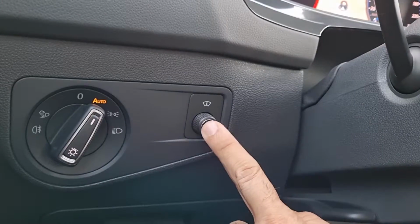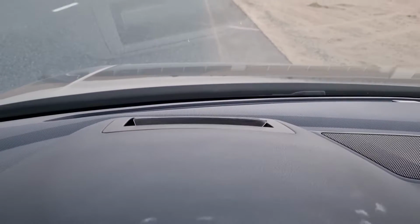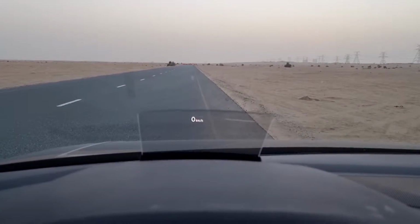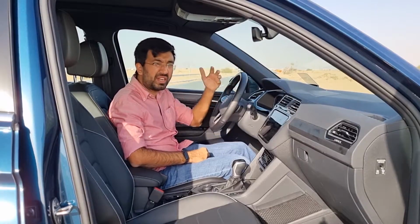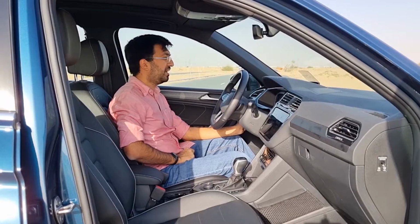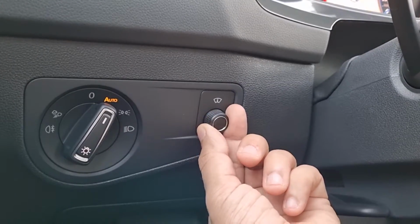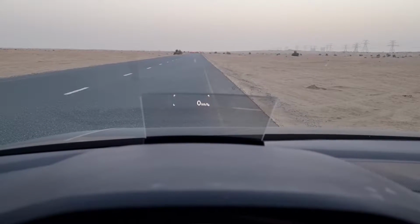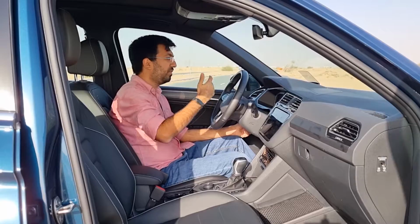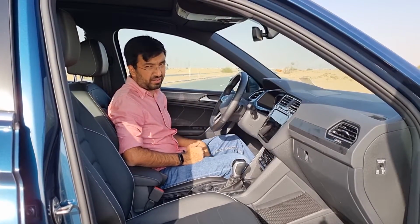So when you press that dial, it will bring out the heads-up display screen for you, and on that you can find your speed and cruise control. But that is pretty much it in terms of the information you can see on the heads-up display. With that dial you can directly adjust the height of the heads-up display, so that's a more quick function if you want to adjust on the move. And if you want to close that heads-up display, you can press that button and the screen goes away.